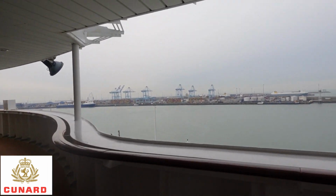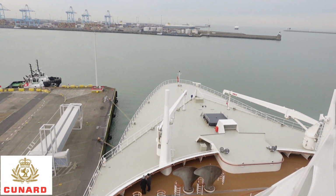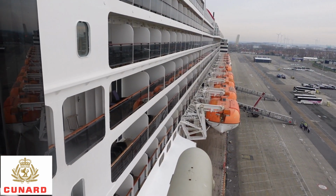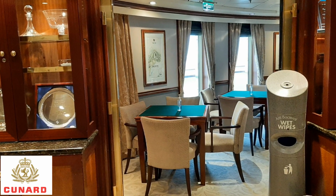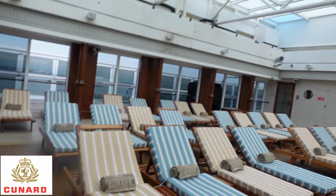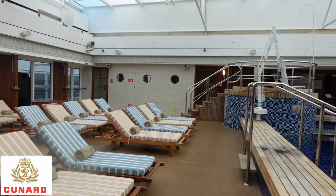On deck 11 is the observation deck, where you've got a beautiful view right over the bow of the ship. If you move out to the bridge wings, you can turn around and see right down the side of the ship to the aft. And just inside from the observation deck is the Atlantic room, which is used largely for bridge.